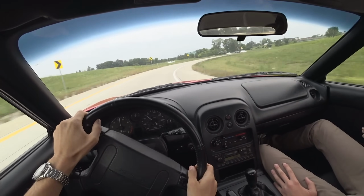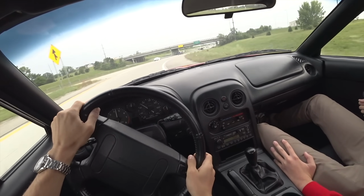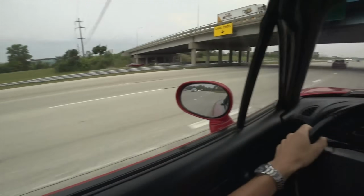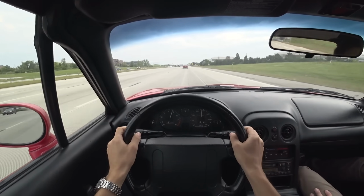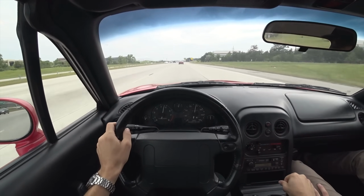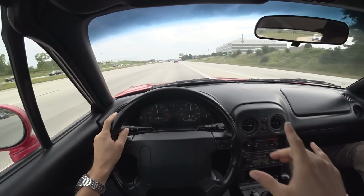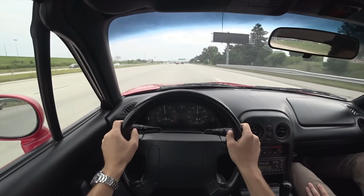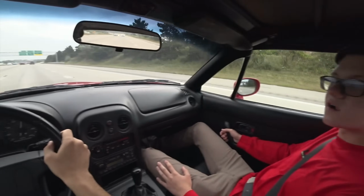You know, it's amazing the extra chassis stiffness Mazda put into these later-model NAs. My dad's '91 just flops around like crazy, and that's a very fresh car. It has 49,000 miles on it. And this just feels so much tighter. They just did some subtle things, cross members, and it makes a difference. Not as much cowl shake.